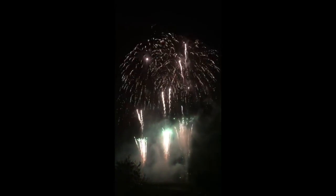And right outside our window, we had a fireworks show. It seems there was a festival going on in the village down below. And they had a wonderful show for a small village. It was a great show. Are you taking a video?